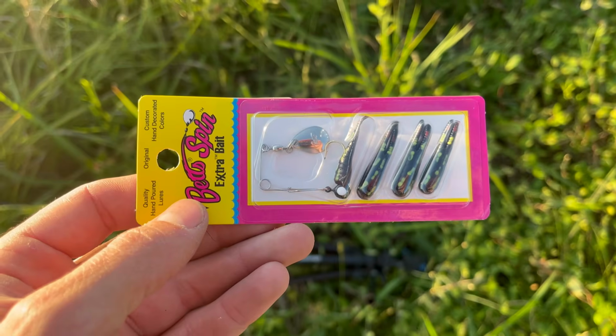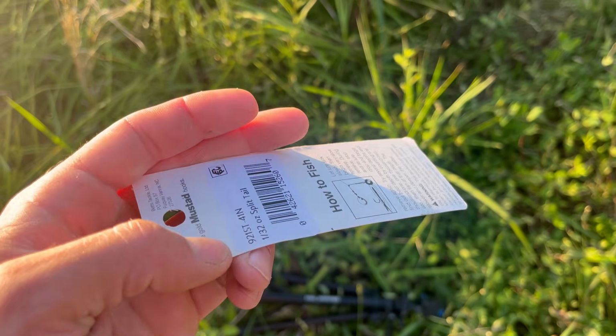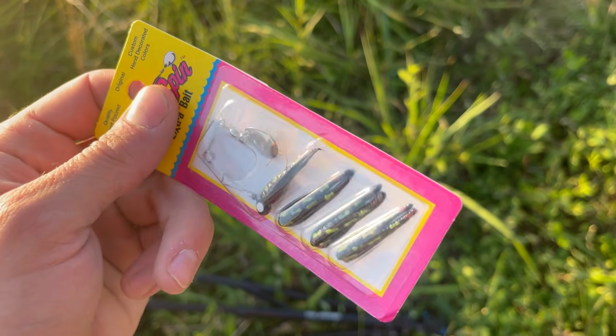Lure number 2. Dude, you can't go wrong with the old beetle spin. They are classic, and I've been using a beetle spin since I was like 2 years old. So we picked up one of those from Walmart. These things are super cheap, literally like $1.